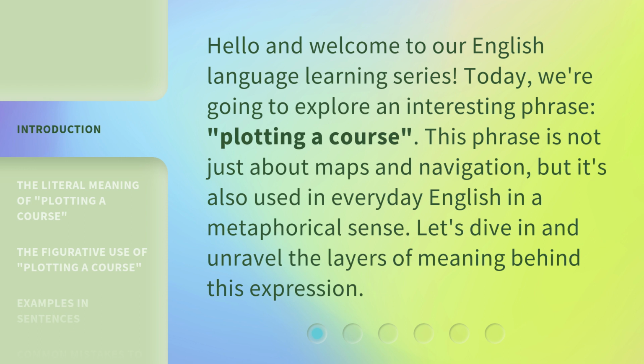Today, we're going to explore an interesting phrase, plotting a course. This phrase is not just about maps and navigation, but it's also used in everyday English in a metaphorical sense. Let's dive in and unravel the layers of meaning behind this expression.